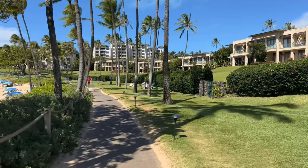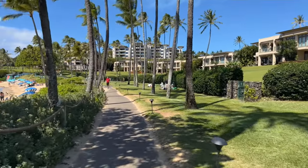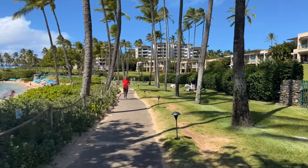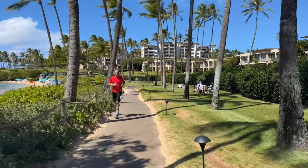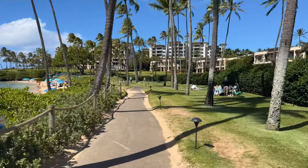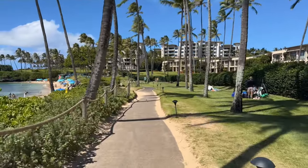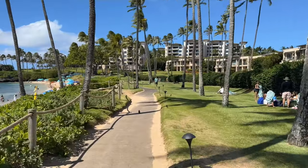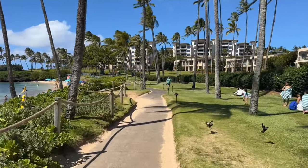We took the bus this time because we thought parking wasn't going to be any good. It was a 20 minute bus ride from our area. The walk path is lined with palm trees, which is pretty neat.